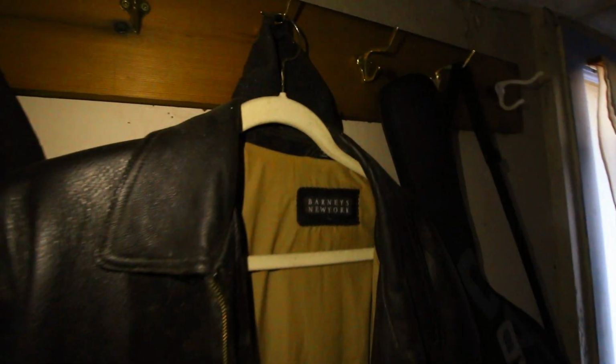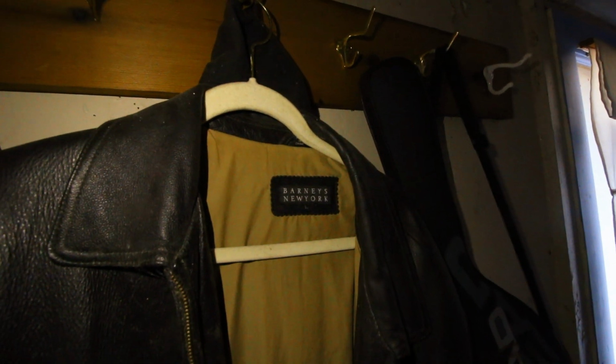Coats still hung up. Hats still hung up. We have a leather jacket here from Barney's in New York, which is obviously a nice brand. It's a really nice store, not a brand rather, and this jacket is so hard, like standing in place here, just because it's been here forever. It's like rock solid.